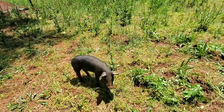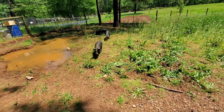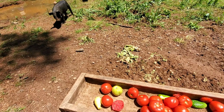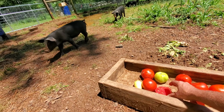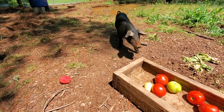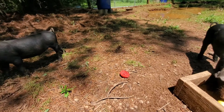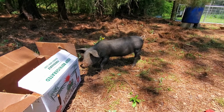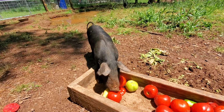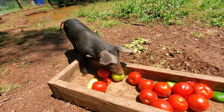Come on, we got some more over here, guys. Pick, pick, pick. Here they come. They said Pawpaw got him something. Yep. Pawpaw got him something. There you go, buddy. Go for that green tomato.